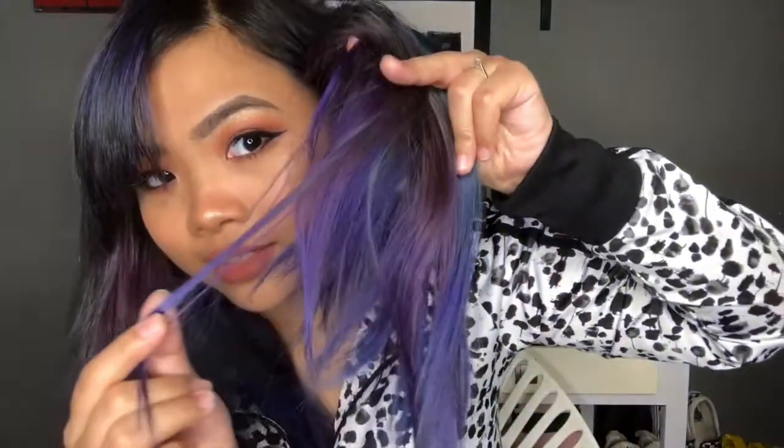colored the ones down here. I only retouch above here because that's where the shampoo goes. But I mean, come on, you can see how long the color has stayed. I mean, it's still freaking there.